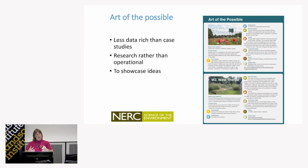And Natural England, one of our core partners, said, we want to showcase ideas. We don't want someone to come along and say, well, we can't do mowing for pollinators for ours because it's not a coastal earth embankment. It could be a verge in the middle of your main artery out of town, which is the case of Hartlepool, which is one of these Art of the Possibles. So it's to try not to limit people's thinking, and somebody you're trying to propose it to say, well, that doesn't work here because we're not using brick. You know, it's to try to help broaden the range of ideas.